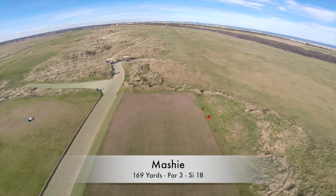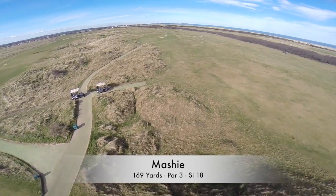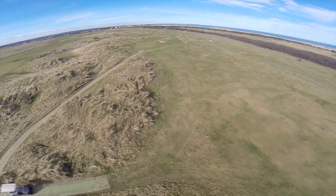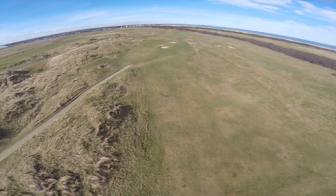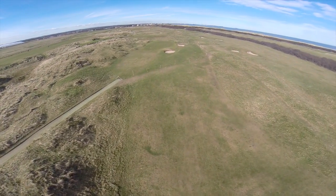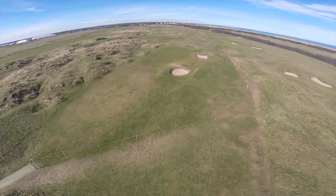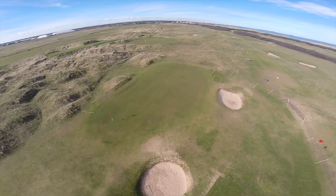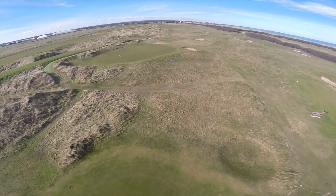Now a par 3, named Mashie. Mashie? What's a mashie? Well, it's the equivalent of a modern-day 5-iron, and that gives you a bit of a clue as to what you might need on this typical links par 3. It's played over rolling dunes to a narrow green, which is guarded by a pot bunker at the front and a slightly more shallow one on the right. Although reasonably flat, the green still has a few subtle borrows, so they're there to catch the unwary.